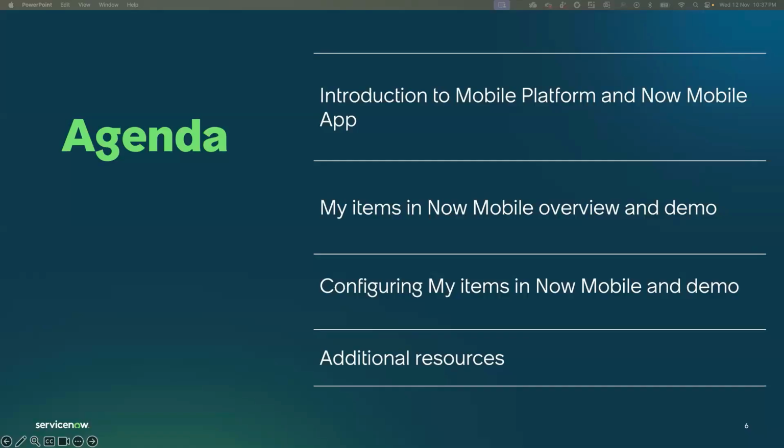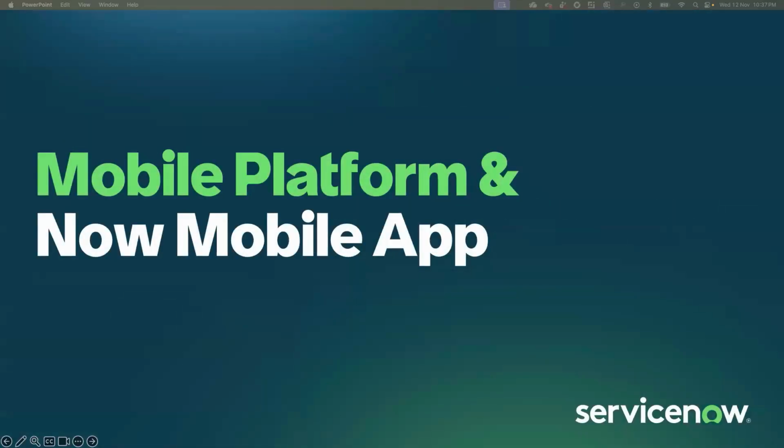Then we will deep dive into today's agenda, which is My Items in Now Mobile. We would start with your end user, your employee experience with My Items in Now Mobile with the demo, and then we will get into the configuring of those My Items. We will get into the admin experience for how they can configure My Items for Now Mobile, and we will show the demo for that as well. And we put together some additional resources for you as a bonus, which we will share at the end of this webinar. So let's start with mobile platform and Now Mobile applications.